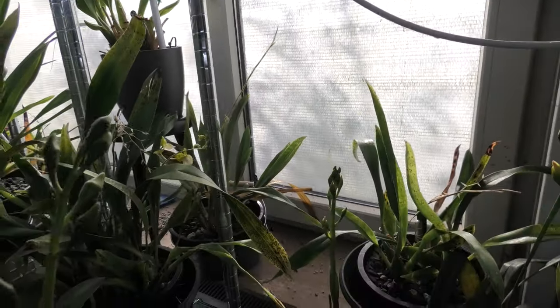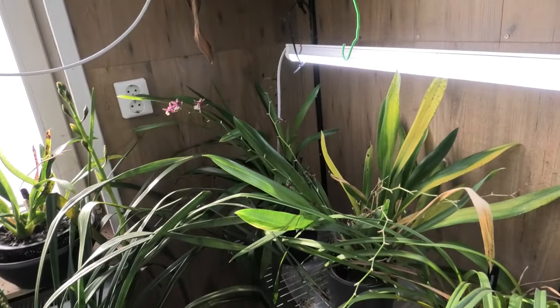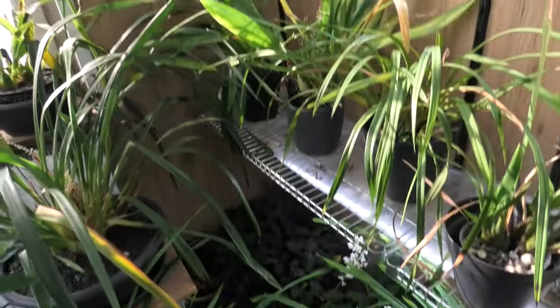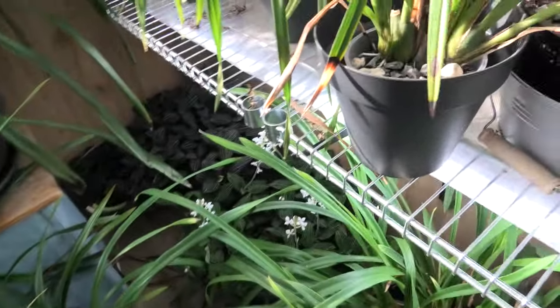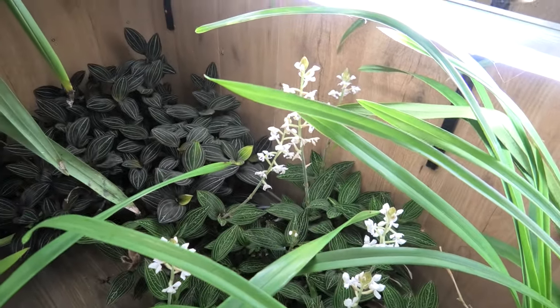Let me turn around, if that is even possible. Katarina Sock, we said in the last update, it's now done blooming. But my Ludisia, my jewel orchid, the Alba version, as you can see, has several spikes.